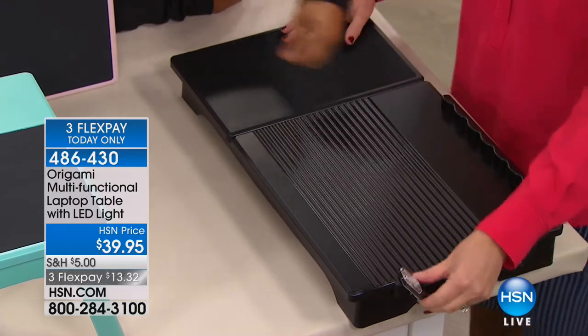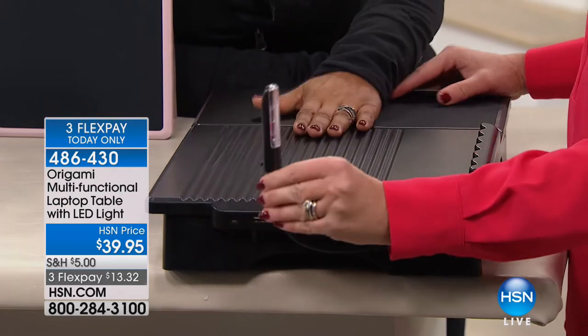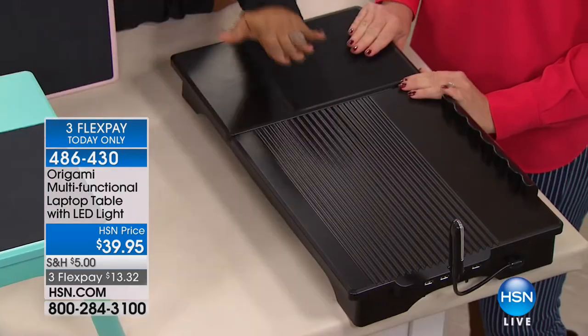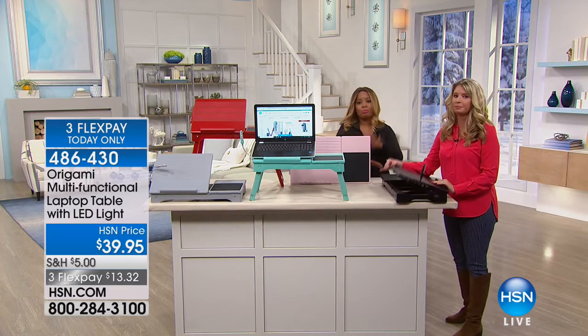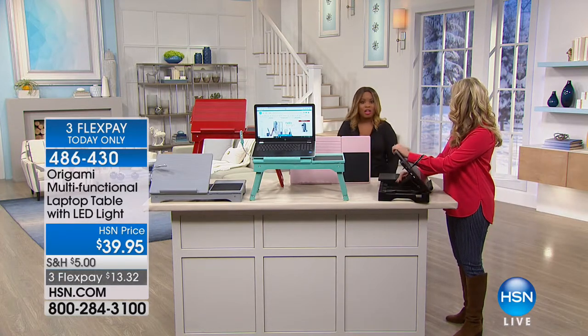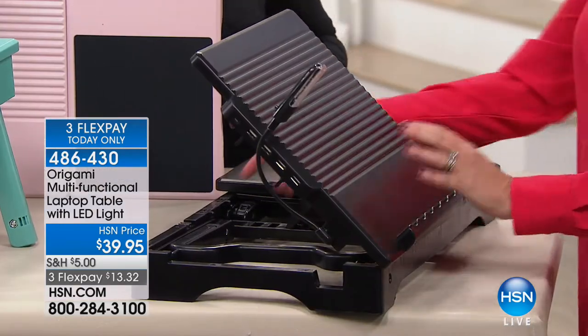I like that they're up, away from all of the ingredients that you have, so that they stay nice and clean. But most importantly, I think for so many of us that have our laptops and you're using them in bed, those laptops can get pretty darn hot on your thighs as you're using them. And this gives you that barrier. It gives you that level of protection.